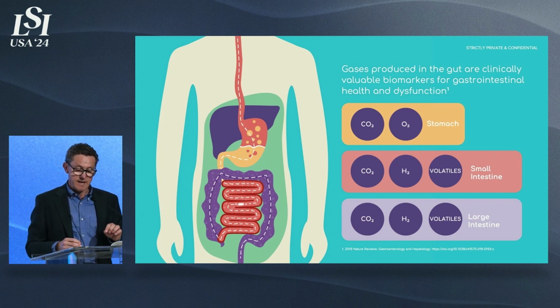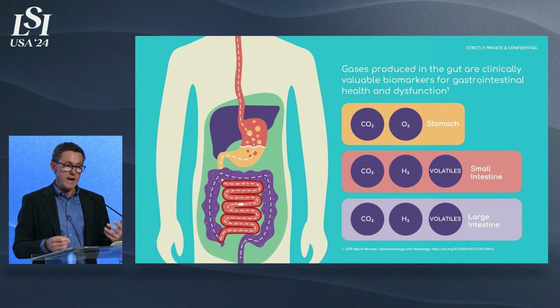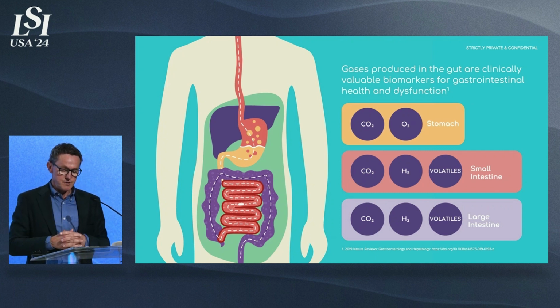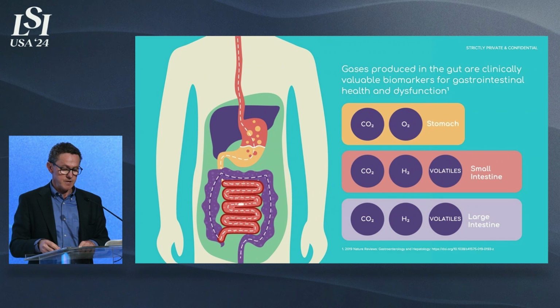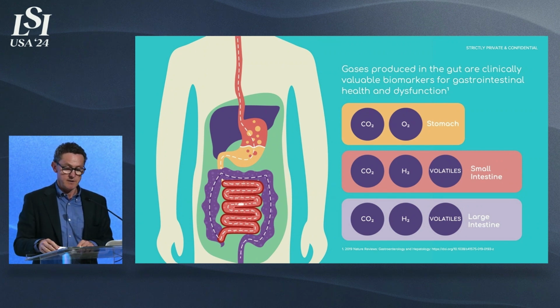Our capsule can detect various gases throughout the GI tract, and we can also detect where the capsule is and how fast or slow someone's motility and transit time is. Now, depending on which gases are produced and where they are produced, this provides insight into an individual's GI function. Now, until now, this information hasn't been available because the GI tract is so inaccessible deep inside the human body.